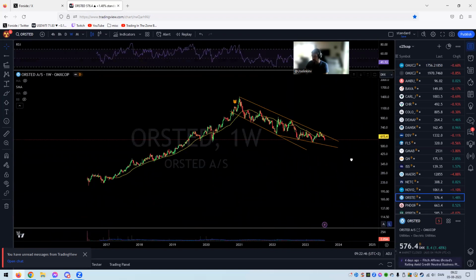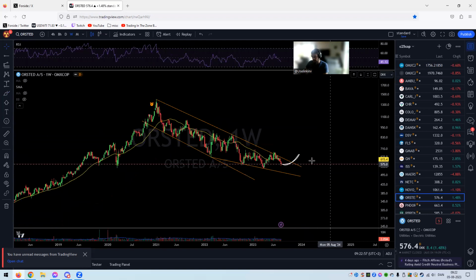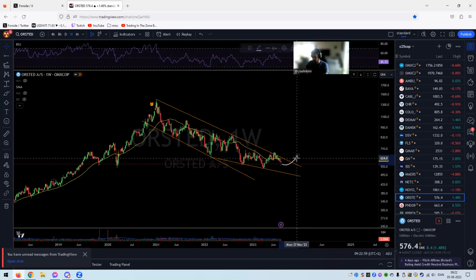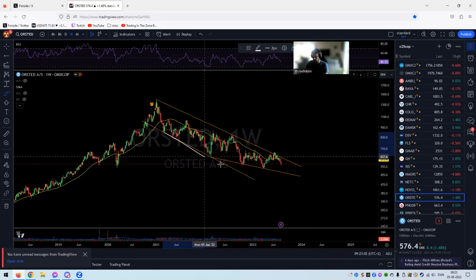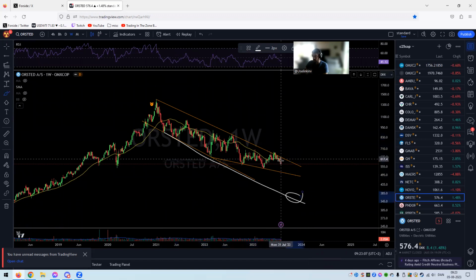Ørsted, it's a big Danish energy company. I will just be waiting for the breakout here and buy it. You can buy the breakout or you can buy it, whatever, but still we need to break out to the upside here first. Again, you can notice that we have a long-term golden trend line here. Again, that would be a perfect buy if we get all the way down here.